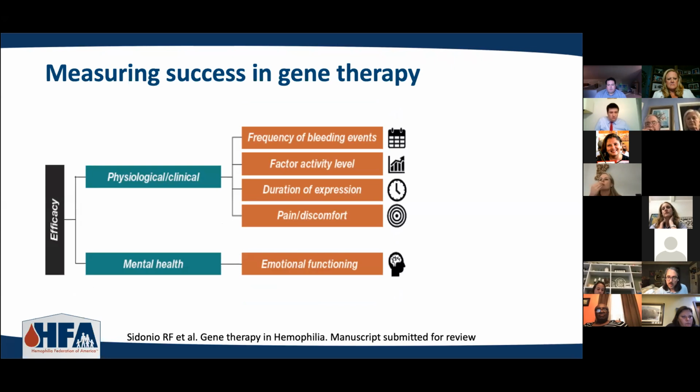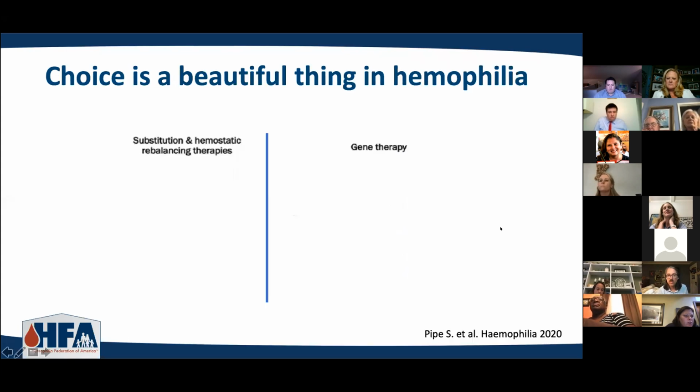We want to control pain, we want to make factor, we want to have sustained factor, and we want people to feel like they have been cured of their hemophilia, which I think is really important. I've talked to people like Glenn Pierce, who say they just feel different now that they don't have hemophilia. And so, I think it's a different feeling. That's something I'm never going to understand, no matter how many people tell me. And so I think it's important that we factor in those quality of life outcomes.